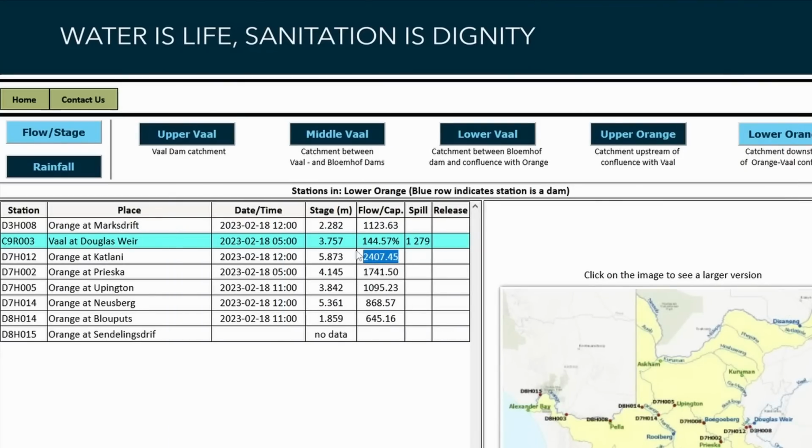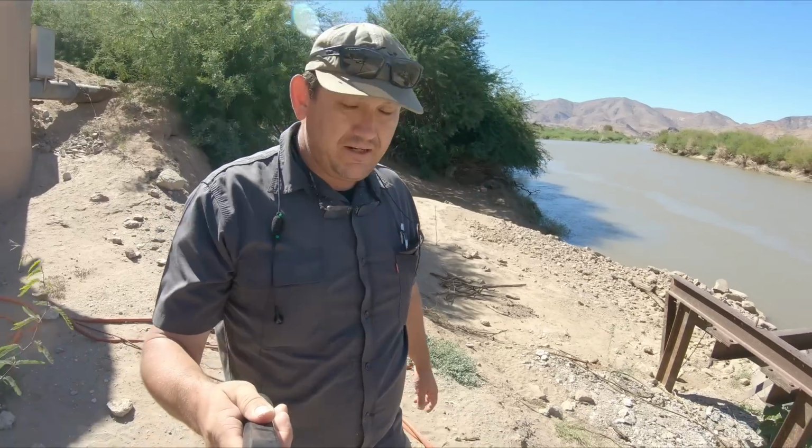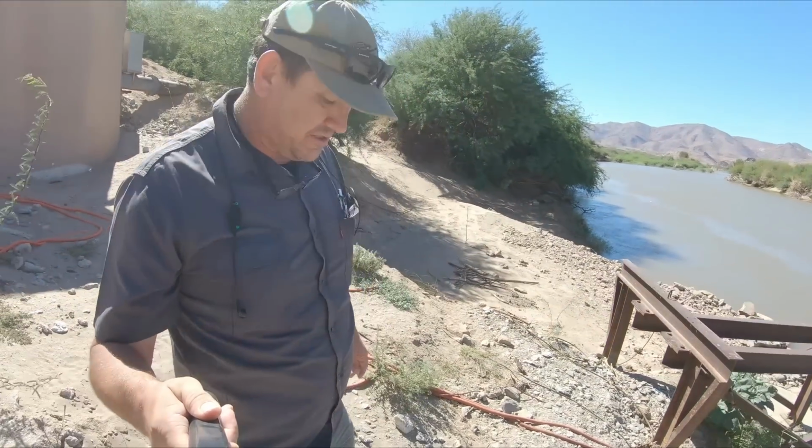Kakamas is already up to 2,400, and the first of the water has already reached Upington. That's 1,000 cubics, and it means we'll have to keep an eye over the next day on the pumps. We'll probably have to raise the pumps by Monday, from what I'm seeing here. But we'll have to keep an eye on it. Anyway, a lot of rain coming. I really sincerely hope that forecast doesn't come true.